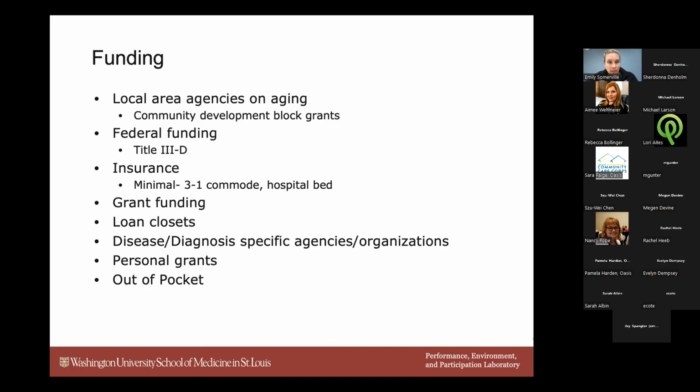The one spot where you're probably not going to get a lot of help, other than billing for the OT's time, is insurance. So insurance really does not pay for a lot of these modifications. It's pretty minimal. It could be something like a 3-in-1 commode or a hospital bed, but in general, insurance does not pay for equipment. So insurance will, like I said, cover the OT's time, but not the equipment.